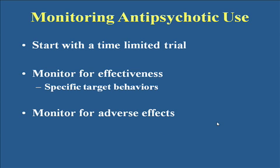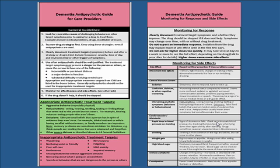So in thinking about monitoring antipsychotic use, we want to ideally start with a time-limited trial. And the reason for that is so that we can make sure that we're going back and saying, is this working for the person or not? And are they having side effects? So giving that initial prescription on a shorter-term basis helps us make sure that we're checking back in as to whether the person really needs it or not. We need to monitor for effectiveness and, of course, monitor for adverse effects.